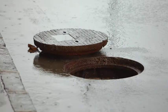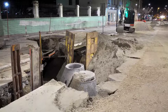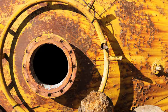Examples of confined spaces include sewers, storm drains, water mains, pits, and more. Permit required confined spaces contain a material with the potential to engulf someone who enters the space, have an internal configuration that might cause an entrant to be trapped or asphyxiated, or contain any other recognized serious safety or health hazards. Here are some steps you can take to ensure the safety of your workers.